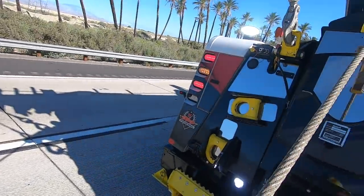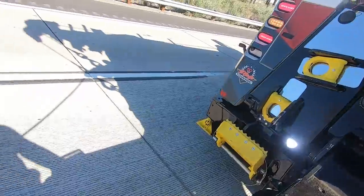So now that his drives are up on the pavement, he should be able to power himself out here. We'll see.